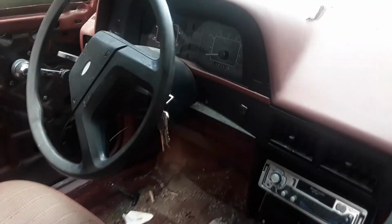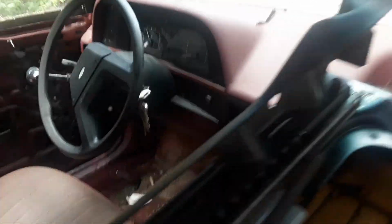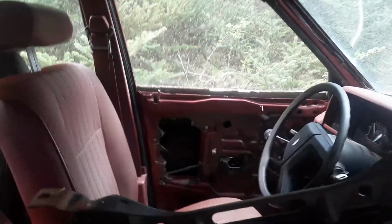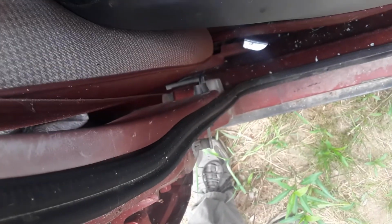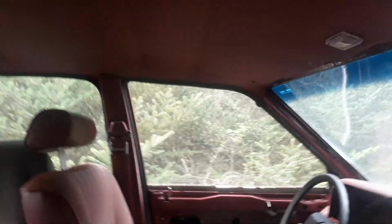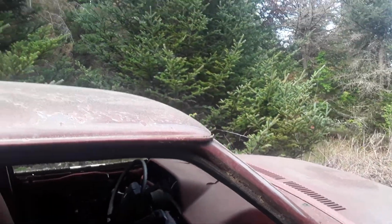I also have the instrument cluster available. That is the one that has the fuel gauge on the left and the speedo on the right. That's all that's there. I also have all the B-pillar plastics available. I also have the red seat belts available. The whole headliner, which is really nice, that is available. Yeah, that's kind of it as far as the interior goes.